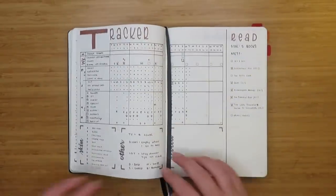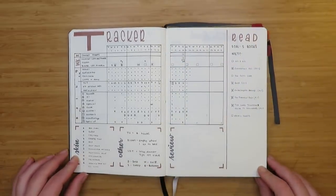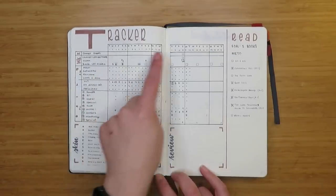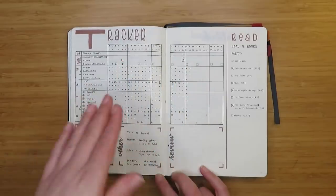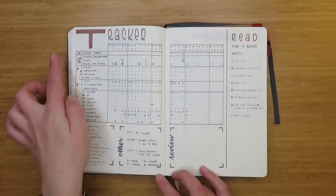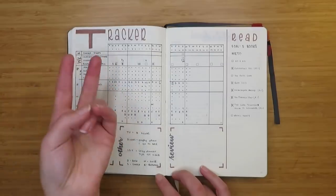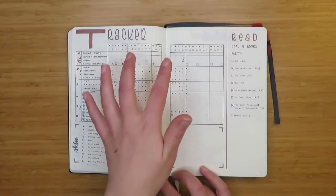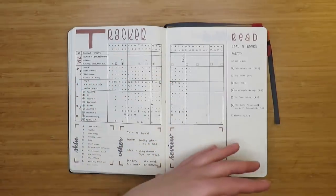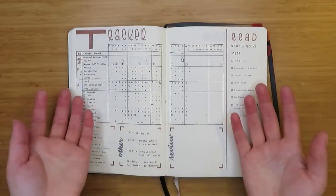So then we have trackers. Let me move my bookmark. The tracker is going pretty well, I would say. I'm still working on this upper section, but I actually am getting better, which is good. I think that was kind of the point of this experiment, to see if having these weekly and monthly level ones, which are mostly related to cleaning and exercise, on my monthly tracker, which I look at every day, would help me accomplish them more than if I had just left them in my home bullet journal on a yearly tracker spread, because obviously I wasn't looking at it in there.